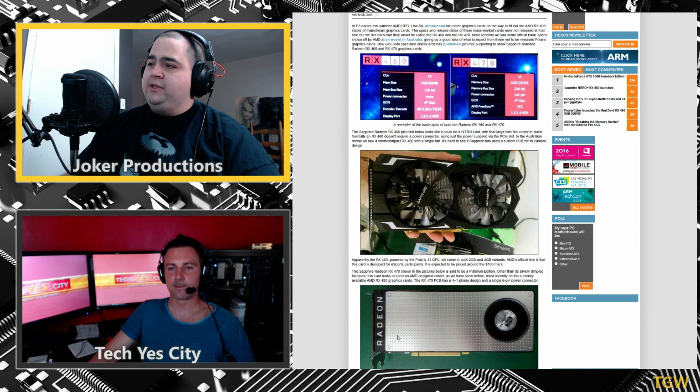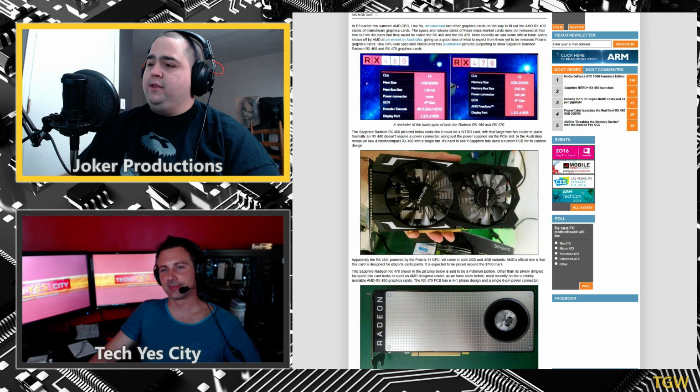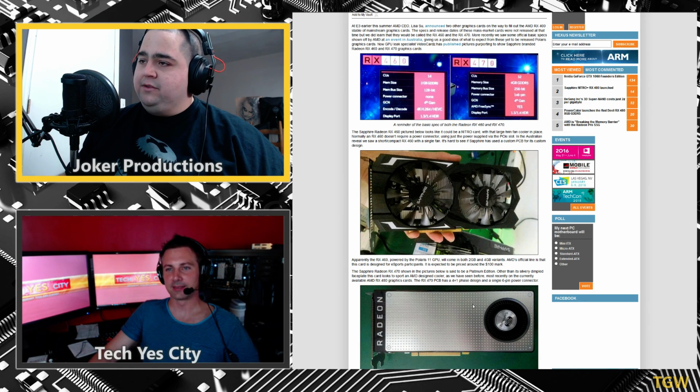I think one of these other ones might be legit. I think this might be a reference one, but I think that's going to be black at the end of the day. But we'll see. And it looks like a little bit fatter though. The bottom part, the card with the backplate, looks a little bit fatter than the top picture.